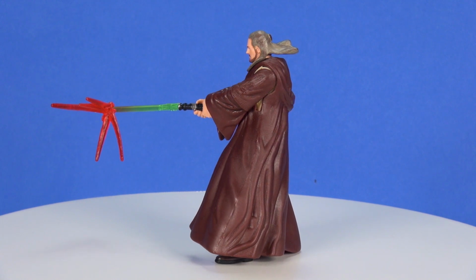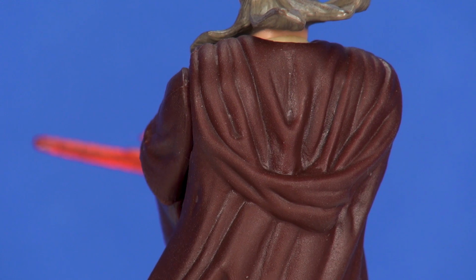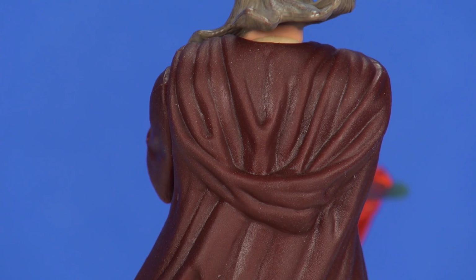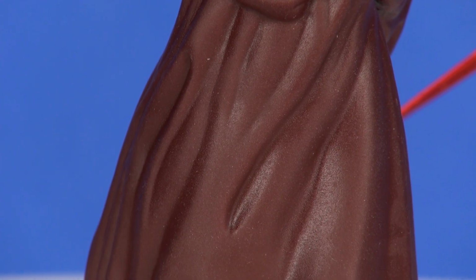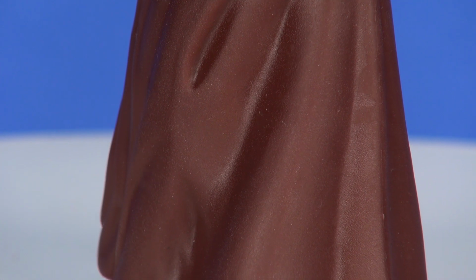Now, as for the sculpting on that robe, it really does look great, minus the little gaps between the arms. I love the draping that's sculpted in for the long hood on the backside. Various folds, ruffles sculpted going all the way down, definitely showing a lot of movement to the robe. And I think it's molded in a very nice dark brown color.